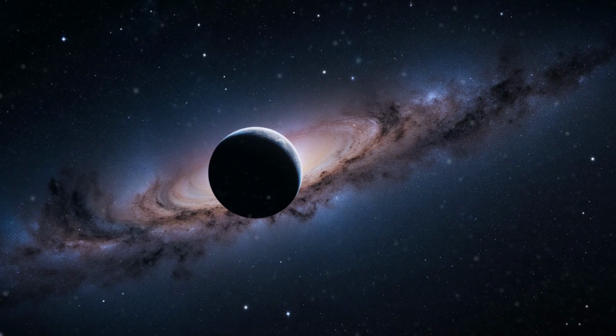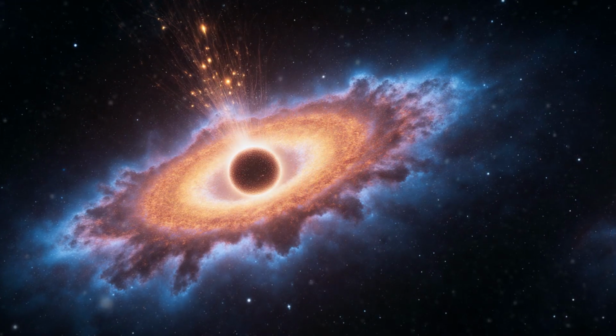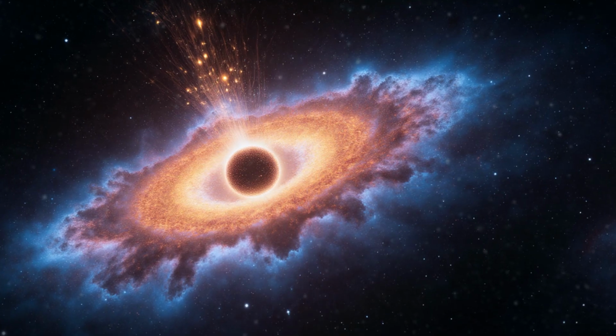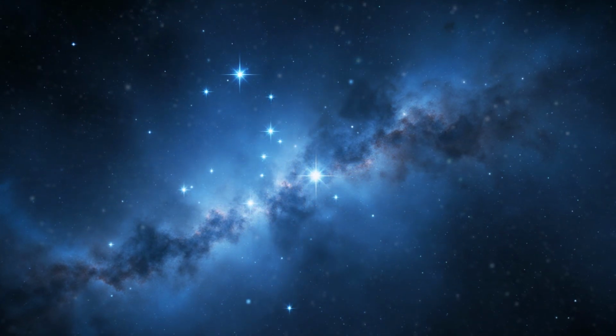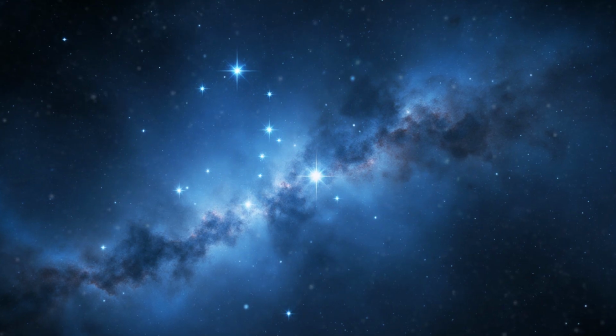The atoms in Andromeda were created in stars, just like the atoms in you. When those stars died, they scattered their elements into space, and some of those atoms became part of new stars in Andromeda, while others became part of the gas cloud that eventually formed our Sun, Earth, and you.